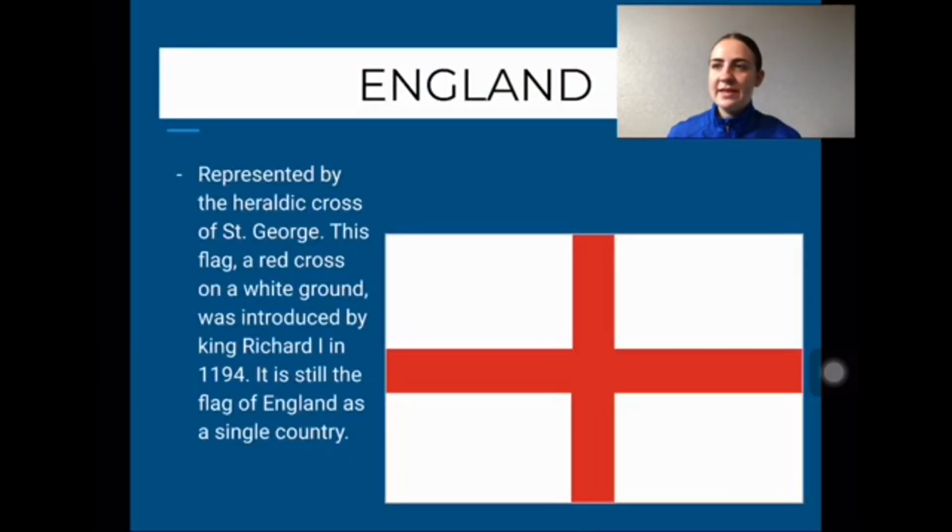So this is England's flag, and it is represented by a heraldic cross of St. George. This flag, a red cross on white ground, was introduced by King Richard I in 1194. It is still the flag of England as a single country, so this flag is pretty old.